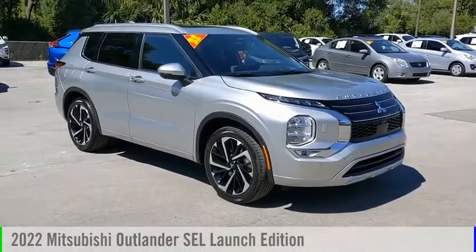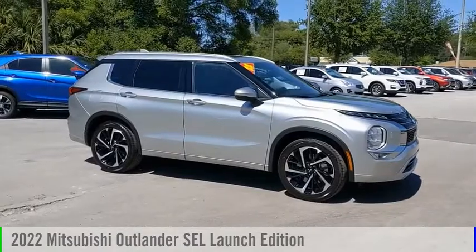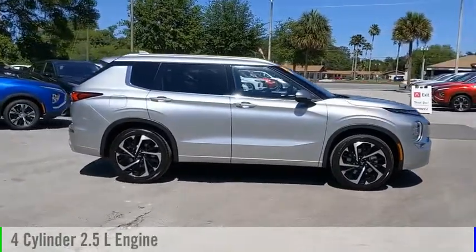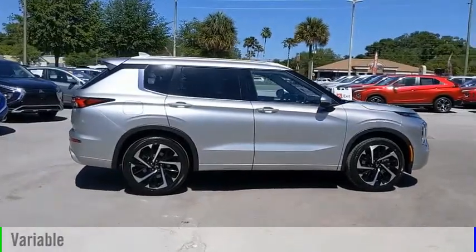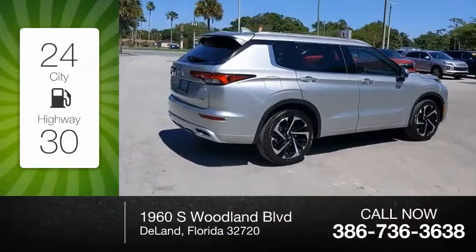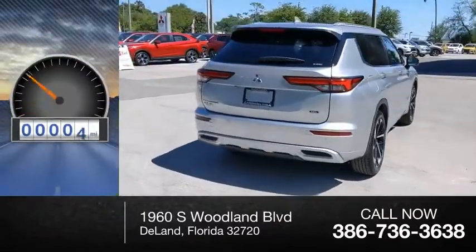Make a great choice today with the 2022 Outlander. This vehicle is powered by a four-wheel drive, four-cylinder, 2.5-liter engine and comes with a continuously variable transmission. Great fuel efficiency saves you money by requiring fewer trips to the gas station. This vehicle has less than 100 miles.